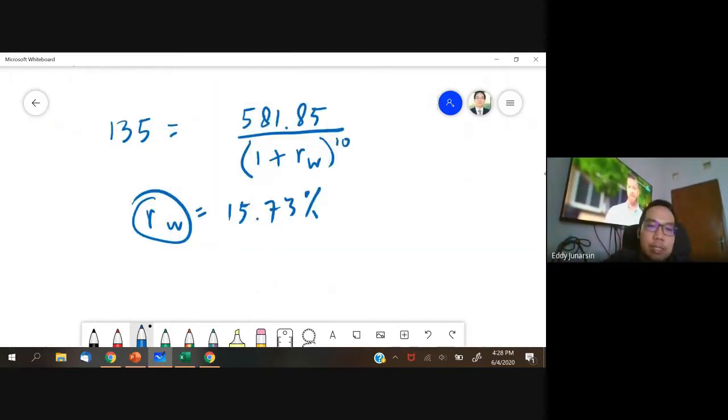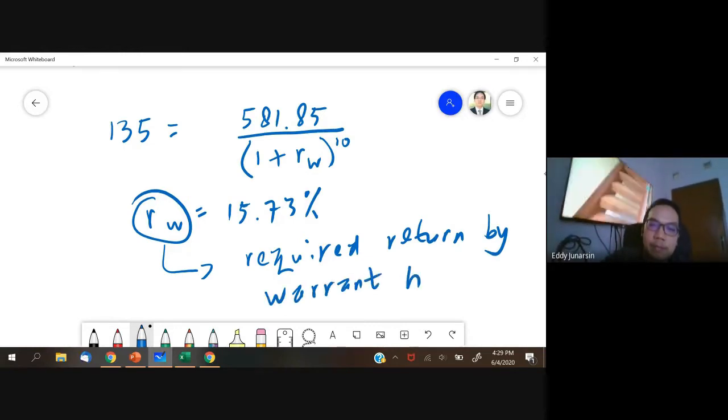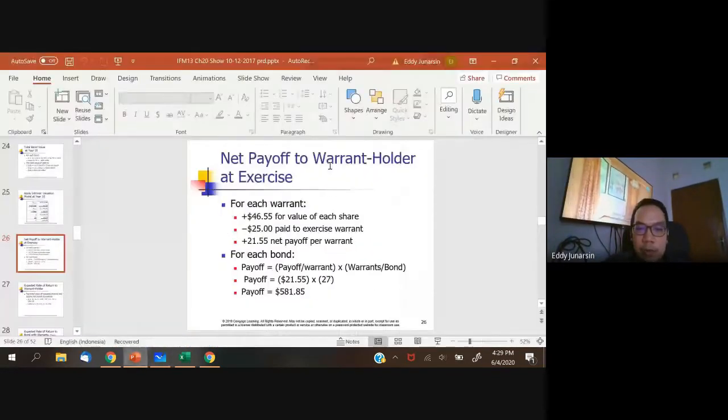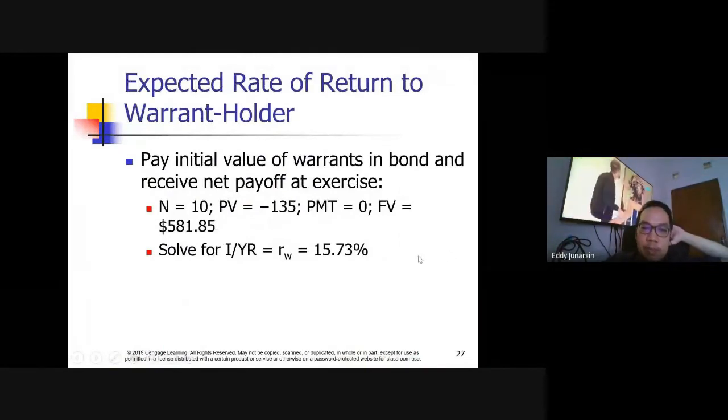And what is the equivalent term for this one? Cost of warrant, yes. This is a required return by warrant holders. And essentially, this is what the cost of warrants, or the second component of our calculation. Okay, so we find out again here, 15.73%.